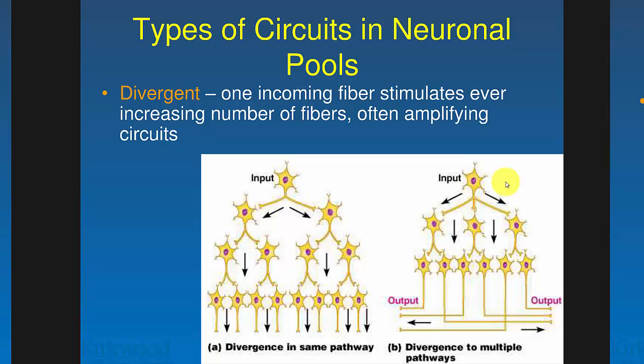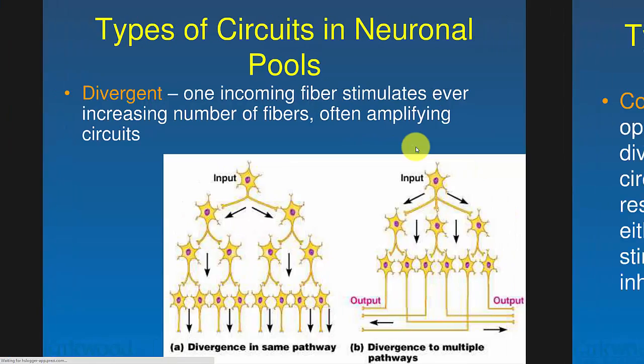So like you can have divergent input. The way I think about this is once you've decided to take an umbrella, you've got to alert the brain to figure out where your umbrella is. You've got to make room in your bag to figure out where you're going to put it. You have to decide what umbrella. So one decision leads to many, many other decisions, and that's called divergent processing.